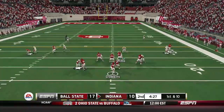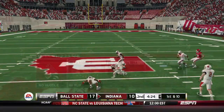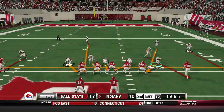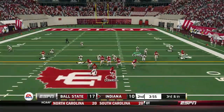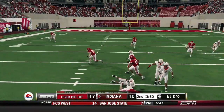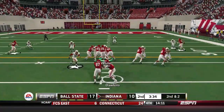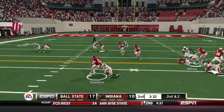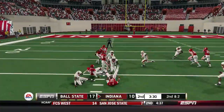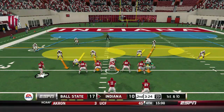Dawkins in the shotgun, dropping back. He's going to fire it over the middle to Hendershot, his tight end. Good gain there. Dawkins in the shotgun. Looks like Ball State's bringing a blitz, but it doesn't matter. He hits his slot wide receiver Luke for just enough to move the sticks. Later on that drive in the pistol, Dawkins breaking a tackle. Dawkins has got a big frame too. I mean, he can't be easy to bring down for these defenders. You really got to wrap up and get him down.